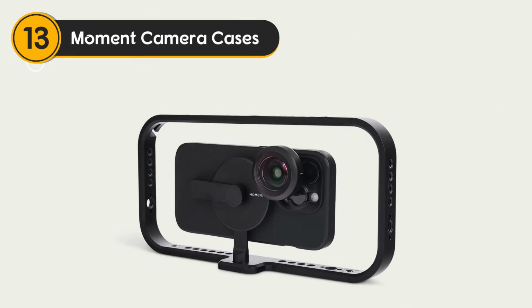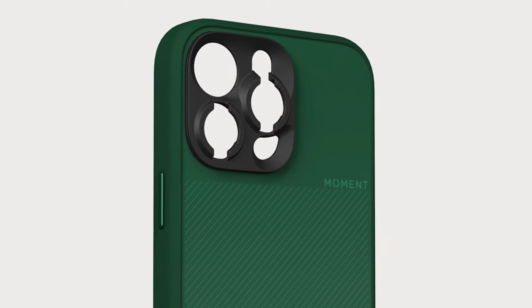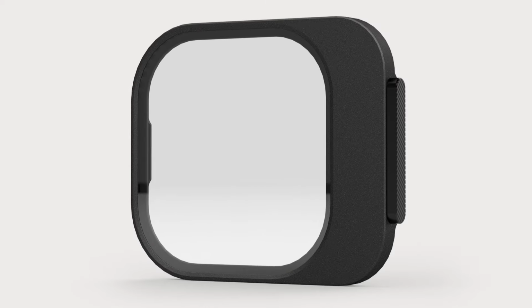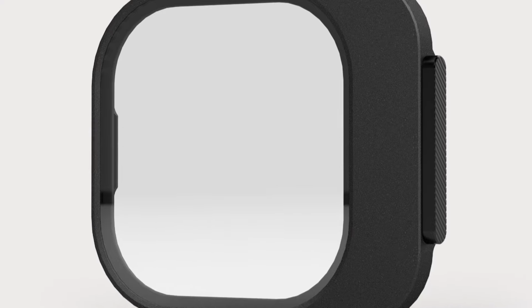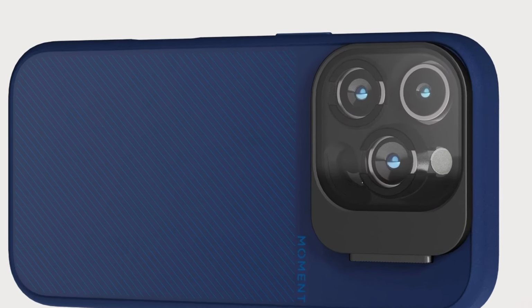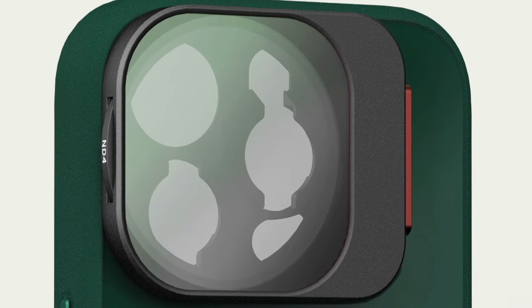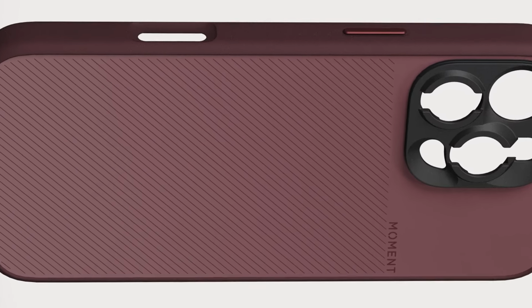Number 13. Moment Camera Cases. Moment's new MagSafe iPhone 16 camera case for $45 is designed for photography enthusiasts. They also offer accessories like the VND Quick Lock filter for $67.50 and Cine Bloom Quick Lock filter for $45. These cases and add-ons are tailored for users who frequently use their iPhone for photography and videography.